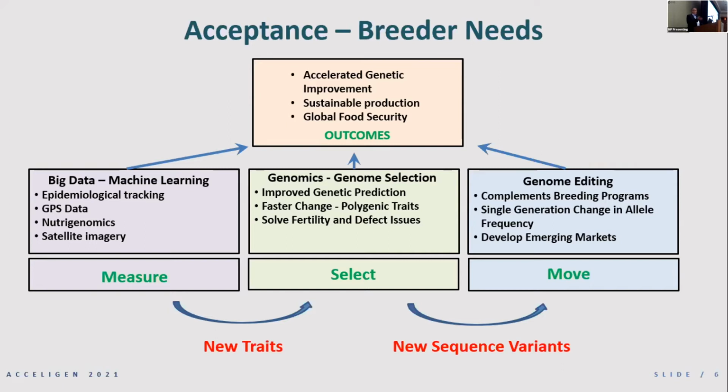Of course, you all know about genomics and genome selection. It's a mainstay right now, especially in the beef industry. And then using that information to drive to find new sequence variants that have major effects on traits, that's where genome editing comes in if you want to move some of those traits from one population to another.